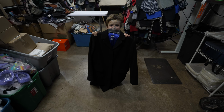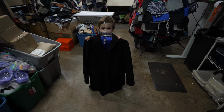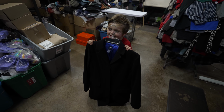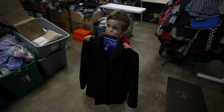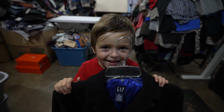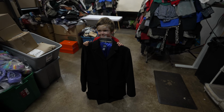All right, I got my assistant here with me, assistant little Jaden, and he's holding a really nice Gap coat. This Gap coat sold for $20 plus shipping. Great job. Do you have anything to say? Yeah. Good job.